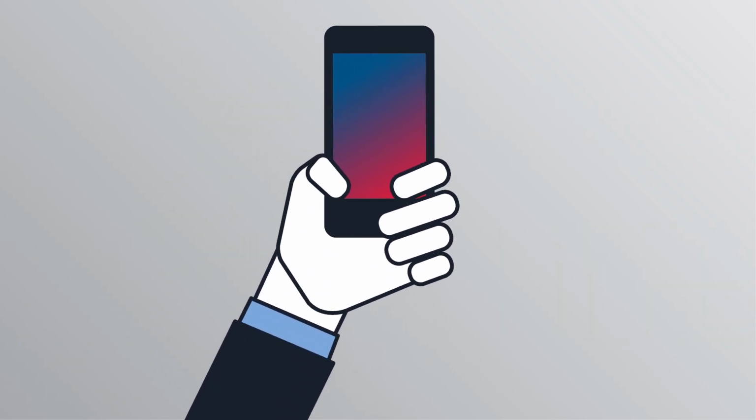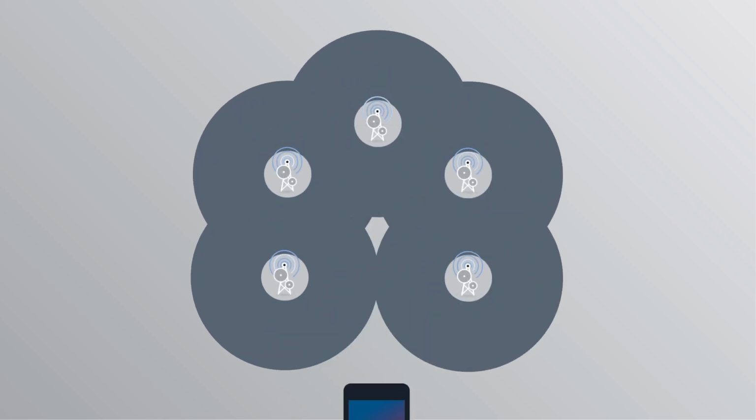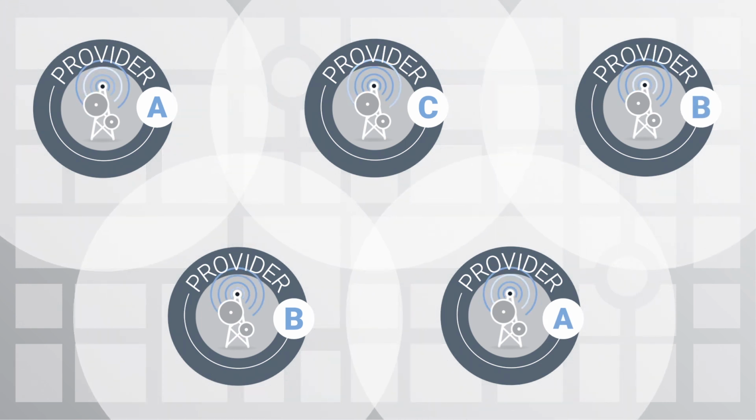Stay in touch wherever you go via Celrado's Android app and broadband connection. Leverage multiple broadband providers to multiply your coverage, capacity, and confidence.